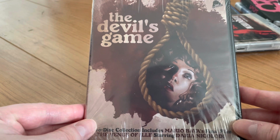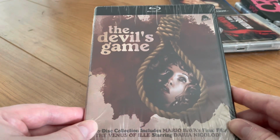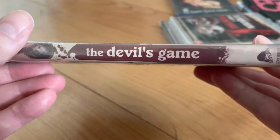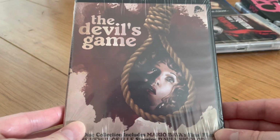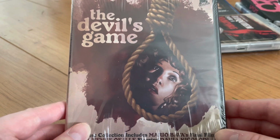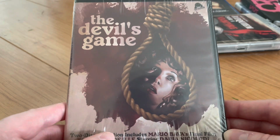Anybody seen it? Know anything about it? Put a comment in the section and tell me a little bit about it. Will I like it? I assume I will, with it being kind of an Italian sort of horror thing. But yeah, it wasn't a bad price. I mean, I paid enough for it, but it's got some good names on it.